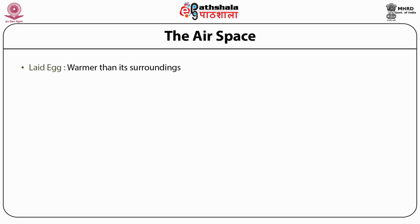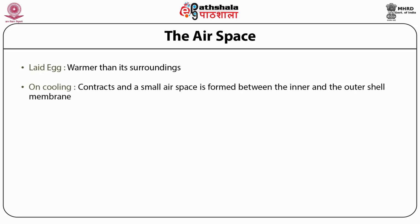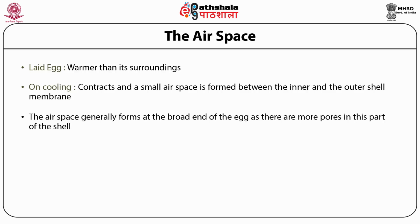When the egg is laid, it's warmer than its surroundings. As it cools, the contents contract and a small air space is formed between the inner and the outer shell membrane. The air space normally, but not always, forms at the broader end of the egg because there are more pores in that part of the shell.